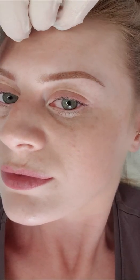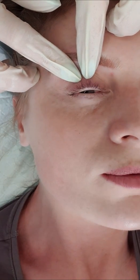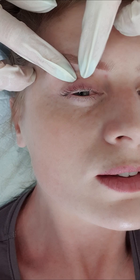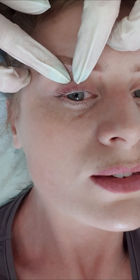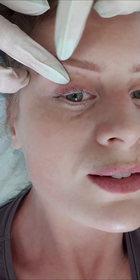So here we have Rachel showing us where the veins run inside the top of my eyelid and where she is going to avoid the needle so as not to rupture any of those wee blood vessels, causing the pigment to run and bleed, spreading it where we don't want it to be.